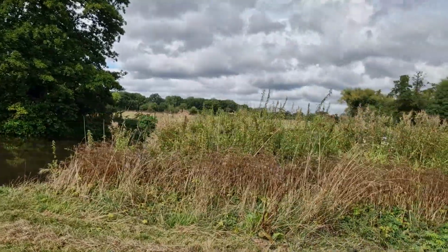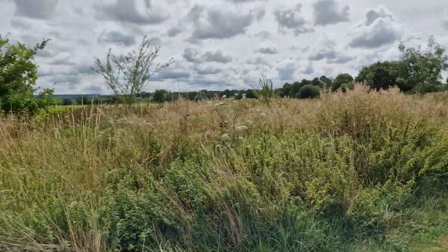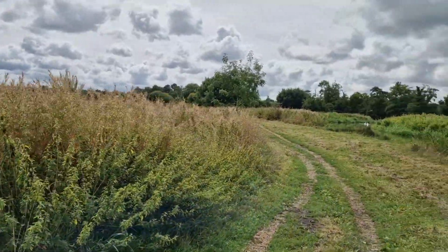Again, this is really beautiful countryside, really lovely down here, peaceful, really nice area. So again, lucky to have this right on my doorstep.